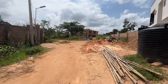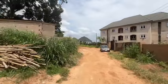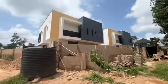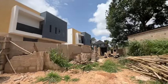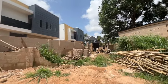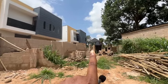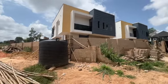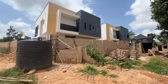This is the road. This one leads to the tarred road. Then this is 1 and this is 2. Fully detached. As you can see, that opening there is the entrance to that one, and this opening here is the entrance to this one. So we'll be checking them out.